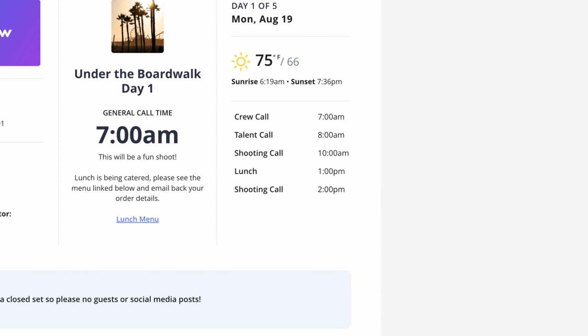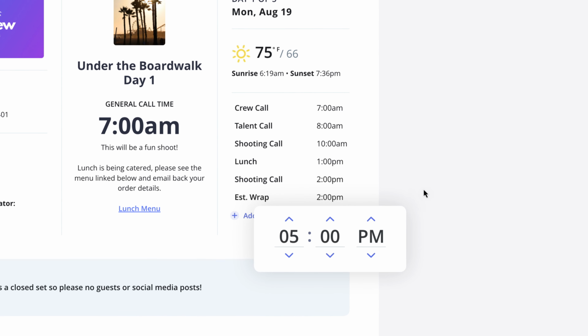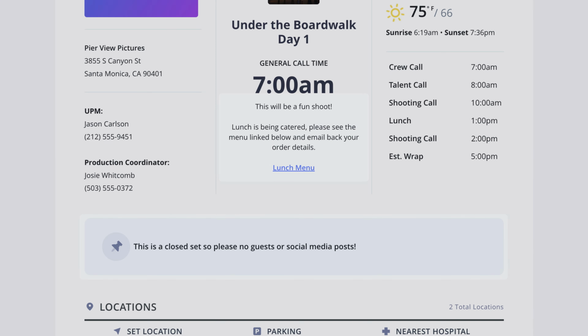Another important part at the top is the abbreviated schedule. It gives a quick rundown of the key times for the day, ensuring everyone knows the major milestones. There's also usually a section for general notes that everyone should be aware of. This could include the lunch menu or whether it's a closed set, meaning that no visitors are allowed. These notes keep everyone informed and prepared.